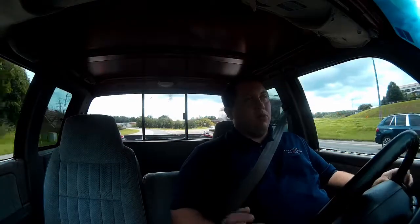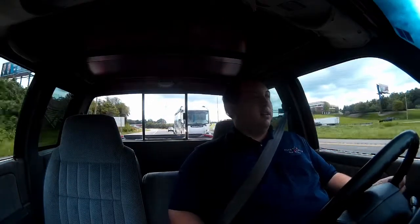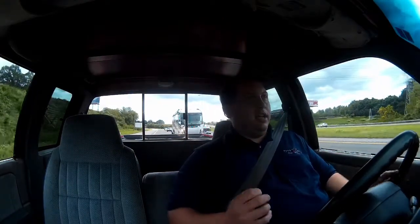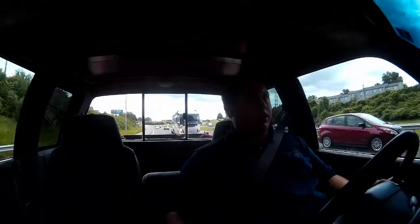So it makes me wonder what happened. Did a tree fall on it? Did they need the roof for another Sportage, maybe a rollover Sportage? I don't know. It's very strange.